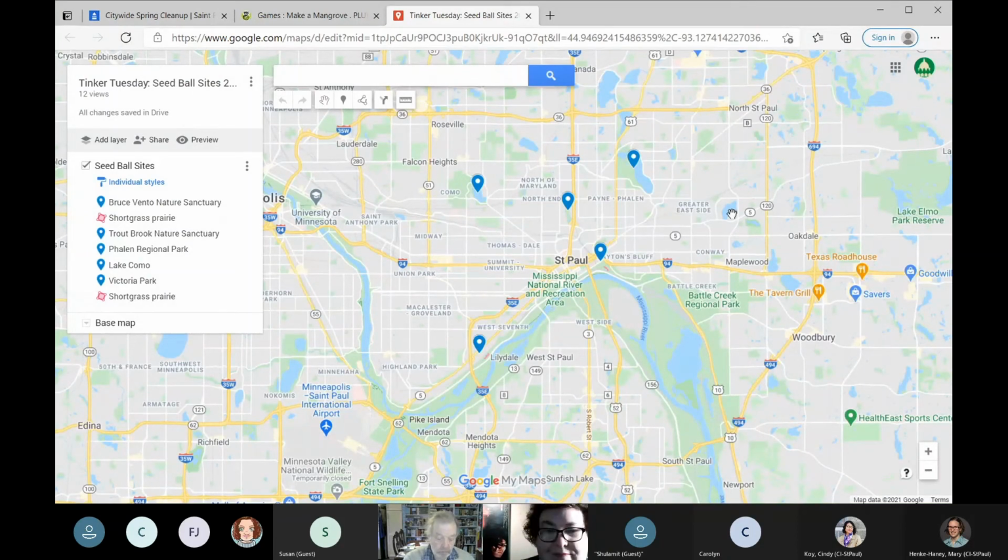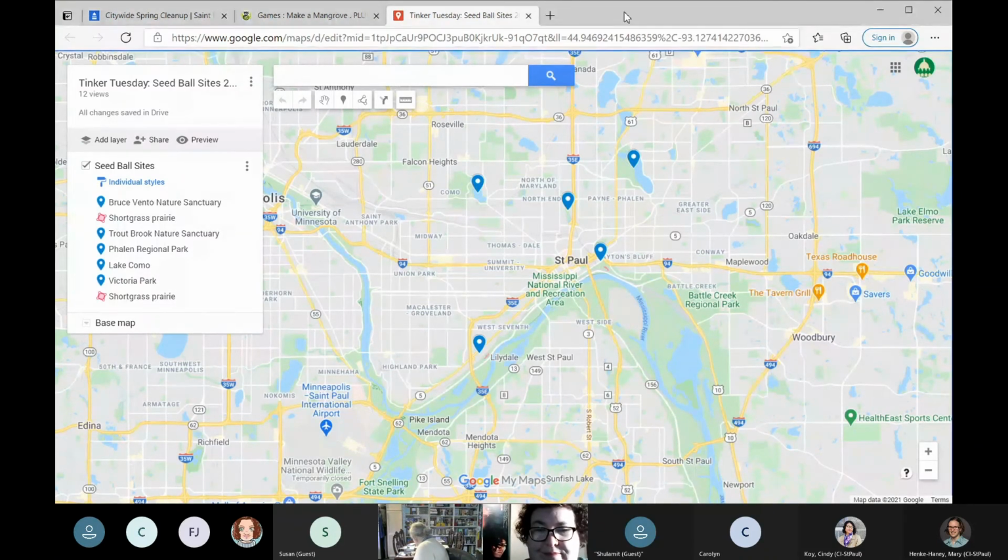Do people have other places that they were interested in putting their seed balls and they want to know if it's a good spot? And this can go for private property too, if you want to know if your backyard is a good spot for it. Well, I live near the river on Marion Park, the Grand Round, so it's kind of like a skinny little park. Would that be okay to put these in?